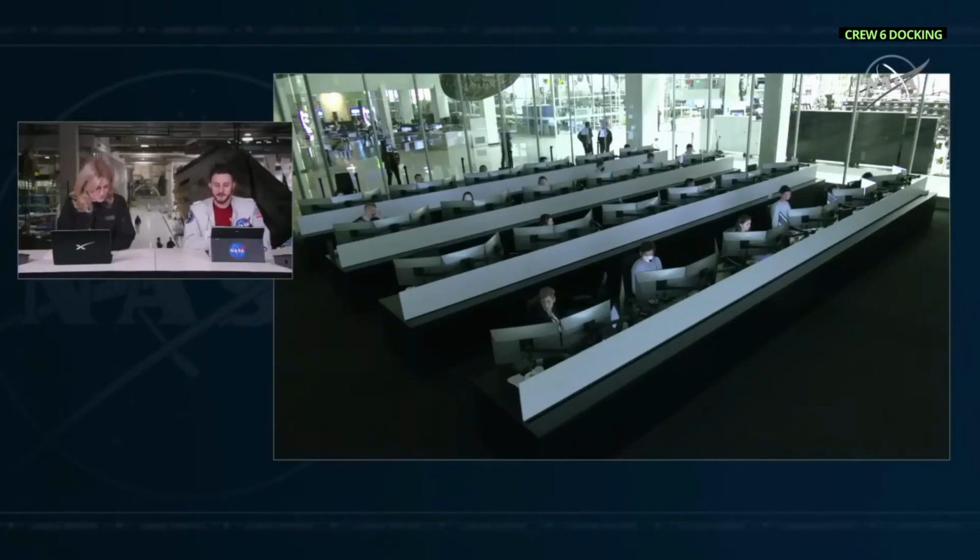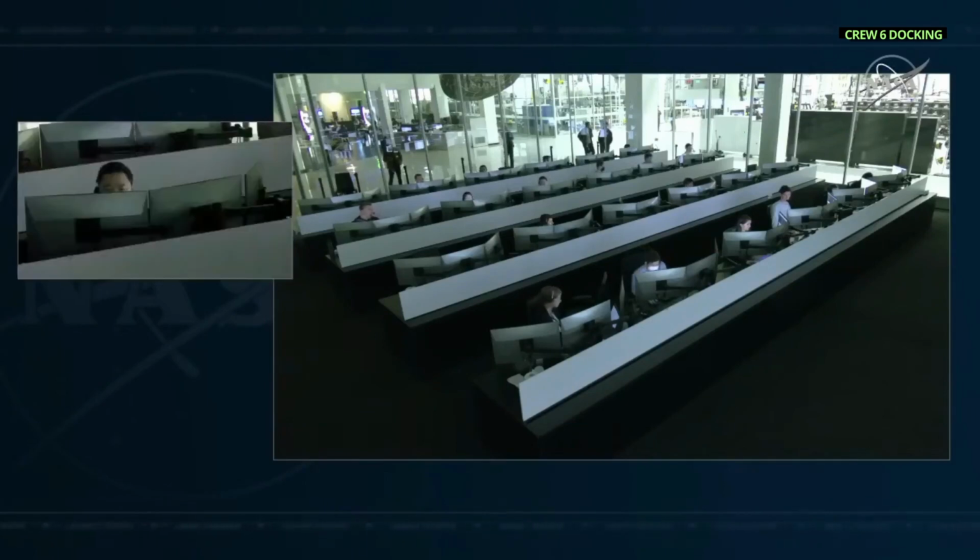Dragon SpaceX on the big loop, ring retraction complete. Docking sequence is holding for MCS reconfiguration. SpaceX Dragon copies.